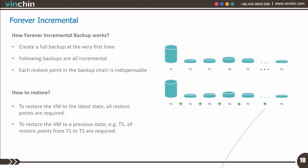If you want to restore the virtual machine to a previous state, for example, to the state of the time when the T5 incremental backup was performed, you select the restore point T5 to restore. And the Vinchin backup server will merge the restore points from T1 to T5 to restore the virtual machine.